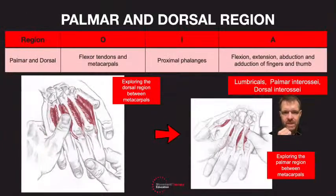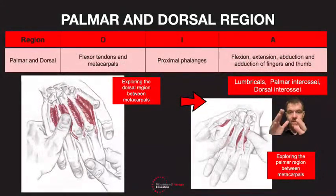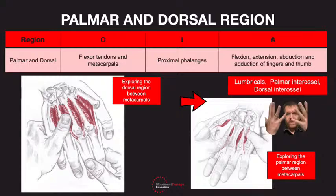Okay. Palmar and dorsal region. Right, so the front and the back of the hand. We should have just about enough time to cover these. So we've got some intrinsic hand muscles that will help with various different movements of the fingers, and some that are quite surprising as well, I think, because if you have a look here, we've got abduction and adduction of the fingers and the thumb.